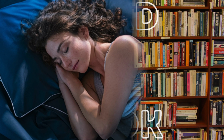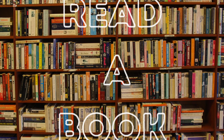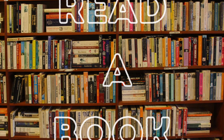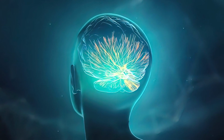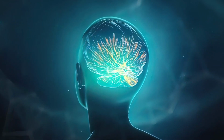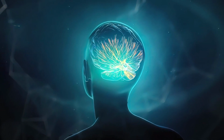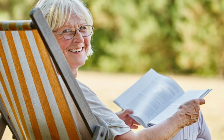Fifth, read a book. Your brain and memory is like a muscle. The more you use it, the stronger it gets. Creating new neural pathways keeps your neurons in tip-top shape. One great way to exercise your neurons is reading a book. Reading also decreases stress and improves concentration, both of which can have a positive impact on your memory.